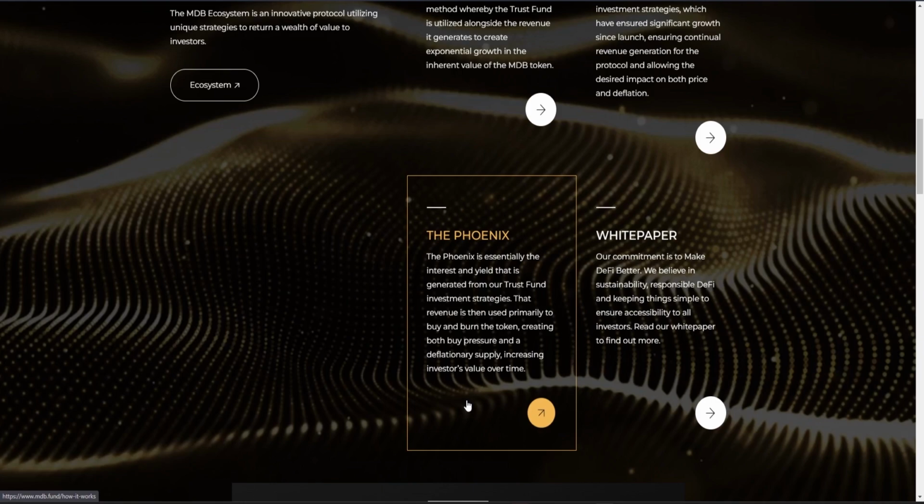So it's a continuous process. It never dies indefinitely. And that revenue is used primarily to buy and burn the token, creating both buy pressure and a deflationary supply, increasing investors' value over time, to regulate the value of the token.